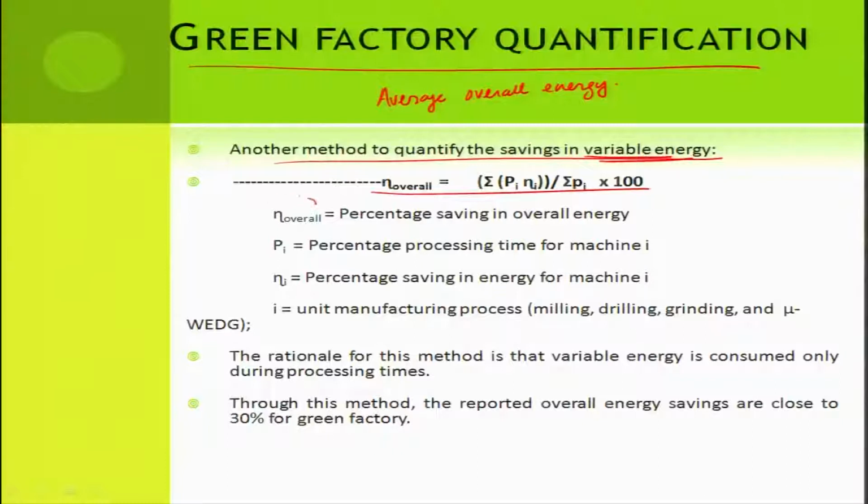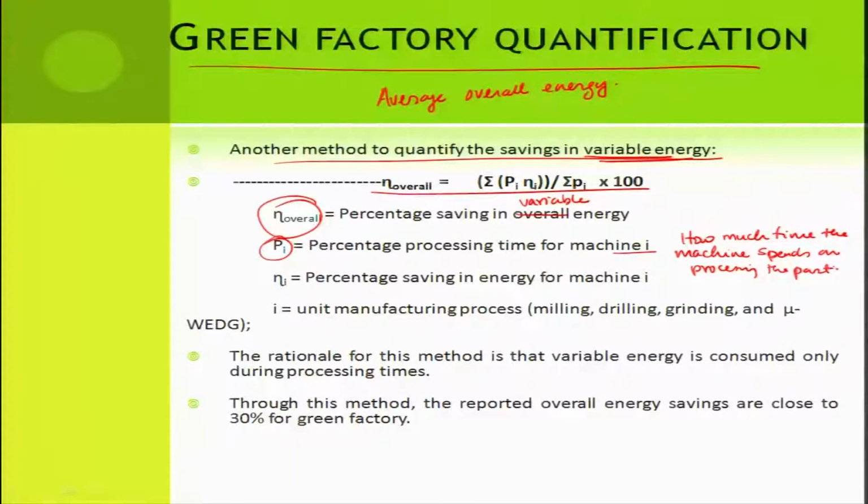So eta overall is the percentage savings in the energy, but instead of overall I would say variable energy. Sorry, the overall savings in the variable energy. It is given by the summation of Pi times eta i. So Pi is the percentage of processing time for machine i. So how much time the machine spends on processing the part. Okay. So that is one part.